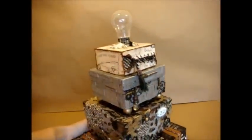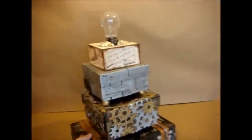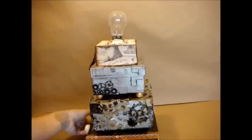That is it for my steampunk cake. I will give you one more go around. This thing is very big and I love it. I love steampunk. Okay, so all I have left to share is just one little canvas, and this is the one I had the snap guide on.